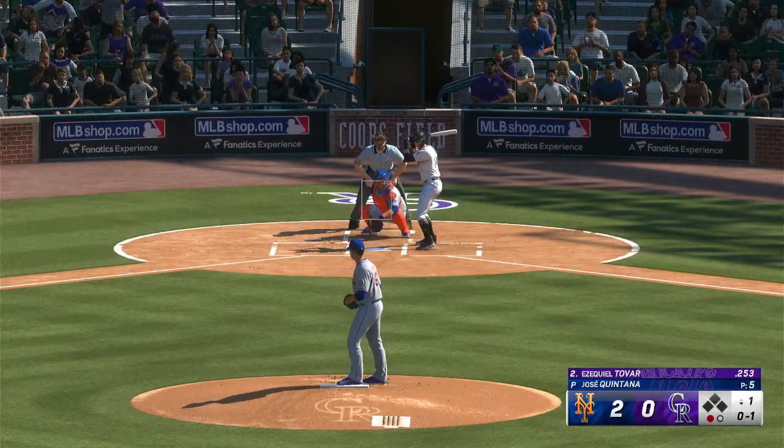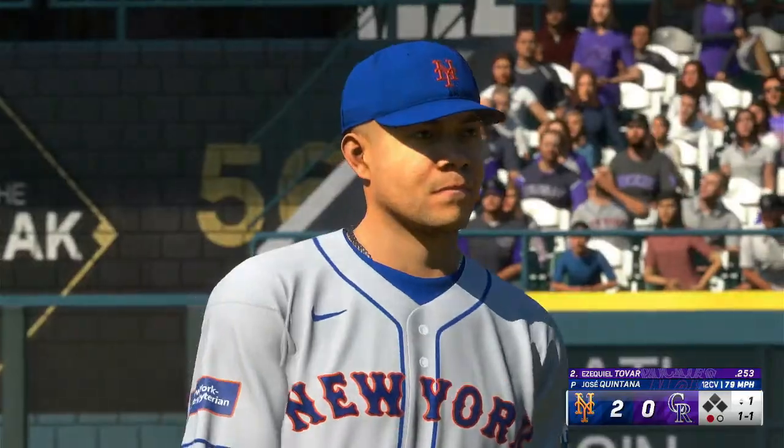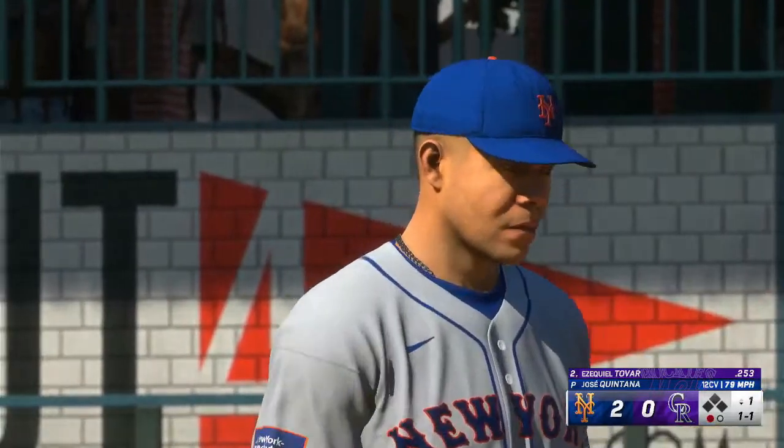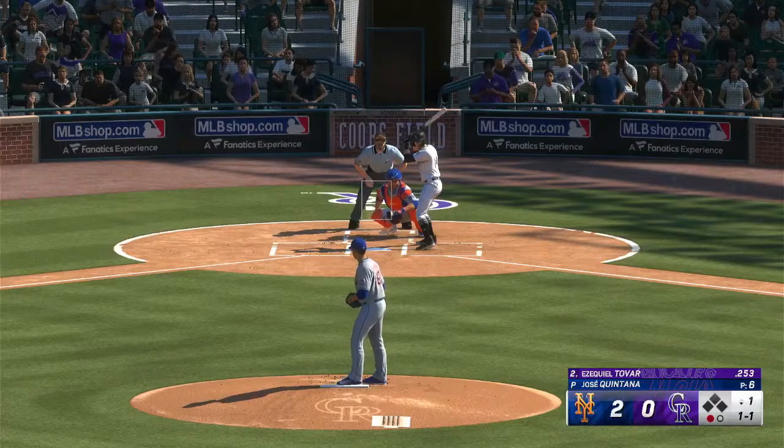One down, bases empty. That misses off the outside edge. Just missed with that backdoor breaking ball. If he gets a swing and miss or called strike, 0-2 count. Instead, it's 1-1. Look for him to go back to that pitch later in this at bat.